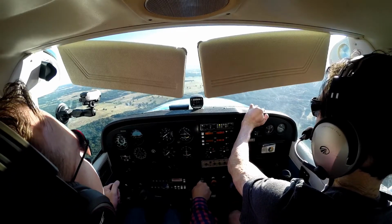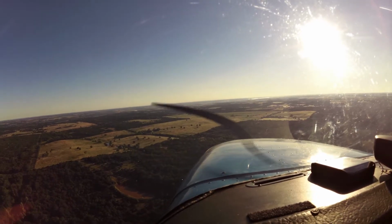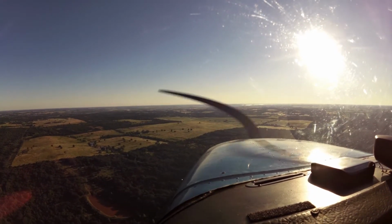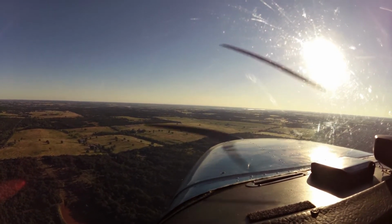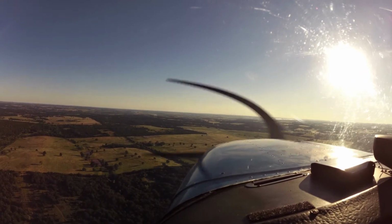Go ahead and get up above it. Yeah, there's some lines there. Power line, fences, something. Yeah, there are. There are lines over there too. All right, go ahead and abort, full power smoothly. RPD in. RPD in.